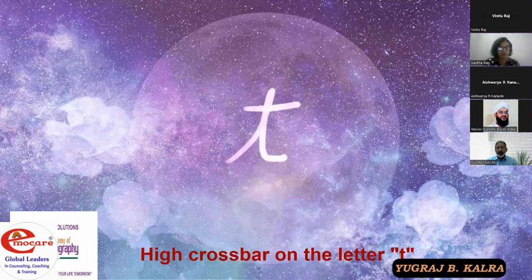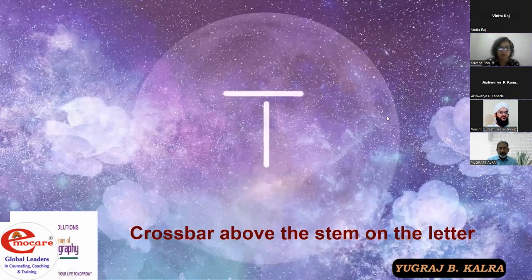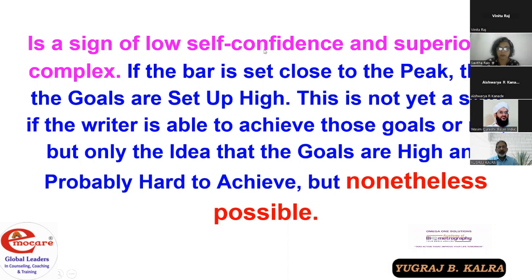A high crossbar on the letter T is a sign of low self-confidence. If the bar is set close to the peak, then the goals are set up high. This is not yet a sign of whether the writer is able to achieve those goals or not, but only the idea that the goals are high and probably hard to achieve, but nonetheless, it is possible.